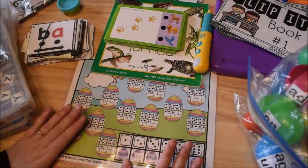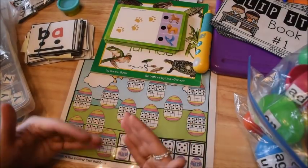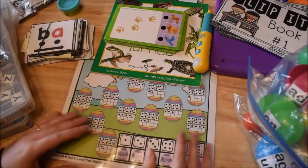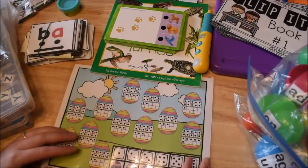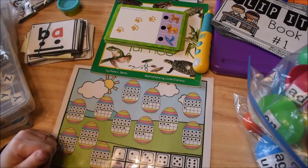This is 4-year-old preschool, just to give you an idea in case you were wondering what age these activities will be good for. Many of these activities are kind of an intro to kindergarten as well, because we'll be doing kindergarten next year. Okay, so let me get right into the activity.